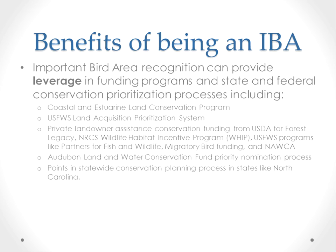And furthermore, not just as an overarching guide for PARCAs, but also when you look at the benefits currently of being an important bird area, there's huge benefits in terms of providing leverage for funding from state and federal conservation. And these include everything from coastal and estuarine land conservation programs to U.S. Fish and Wildlife land acquisition prioritization. And of course, a lot of states provide points and give higher rankings to important bird areas.